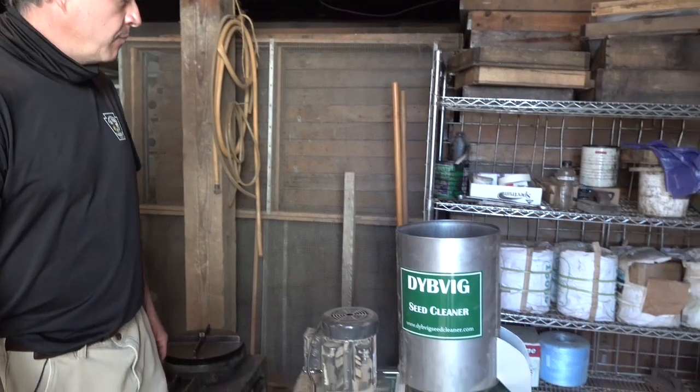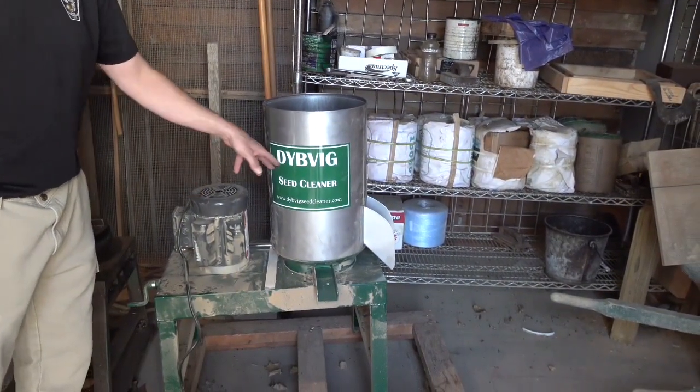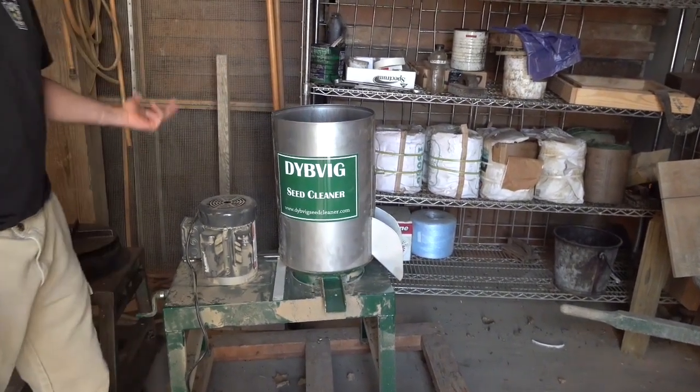After we gather the seed, it needs to be cleaned. You can put some seeds directly in the ground, but most plants do better when you clean the seed coat off or take the extra material off the seed. It makes it a lot easier to plant for us as well. This is one of the machines we use to clean seed. It's called a Dybvig. It's a very simple machine. It's just a cylinder with a motor attached to it and a belt.